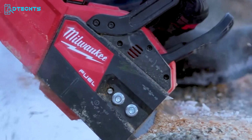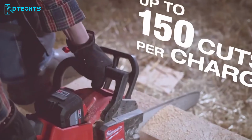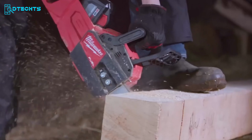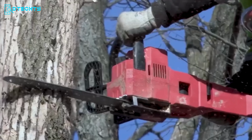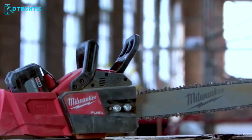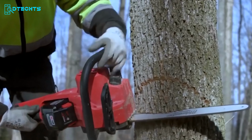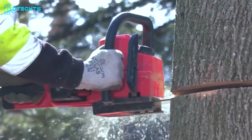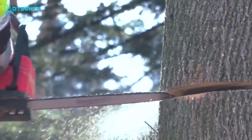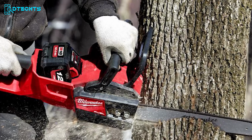chainsaws and allows you to make around 150 cuts on a single charge, meaning you can work for longer without stopping to refuel. And with the 16-inch Oregon bar and chain, this chainsaw is built to last and tackle even the most challenging cutting tasks. Plus, the automatic chain oiler and lubrication system extend the tool's lifespan so you can keep working without interruptions. So don't settle for less than the power, durability, and ergonomic design of this chainsaw.